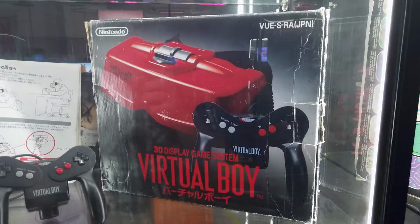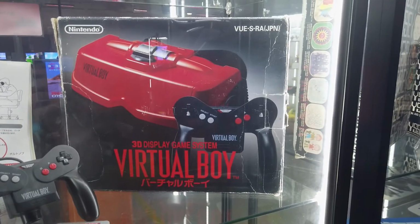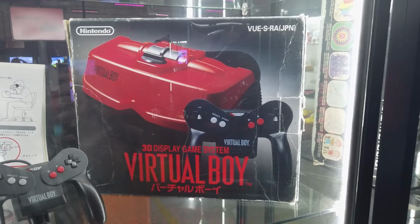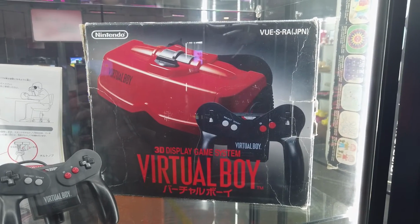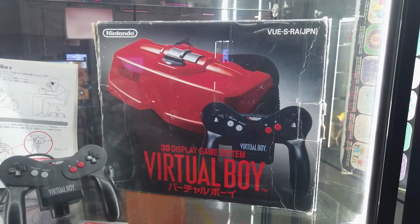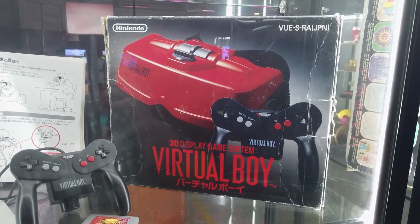I also found the one, the only Virtual Boy, although I didn't get any footage of the actual headset itself, just the box and the controller. But yeah, never seen one of these in real life, and it was absolutely fantastic to actually see one, and I really want to get my hands on one of these.